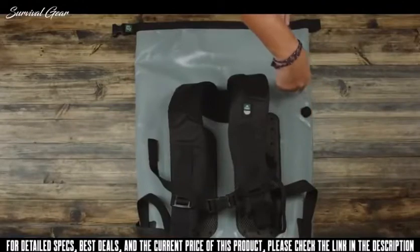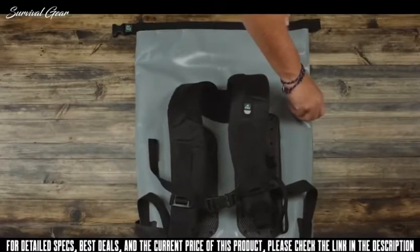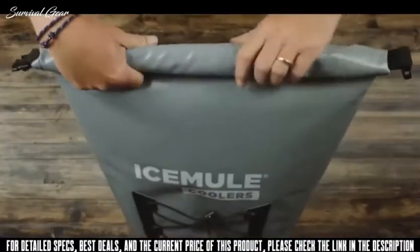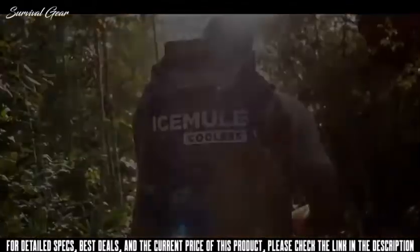The IceMule air valve is a unique feature found only on the IceMule. The air valve allows you to add air to actually enhance insulation. An IceMule has no zippers, instead it uses a traditional roll top design to ensure easy access to the cooler. IceMule coolers, the portability of a backpack.